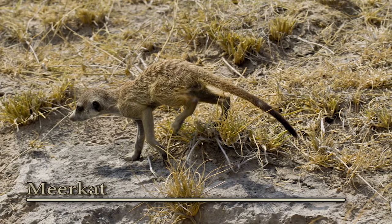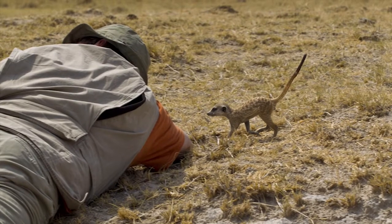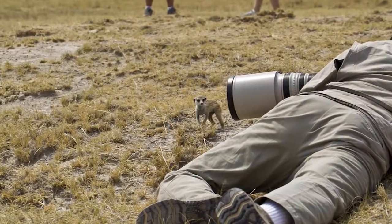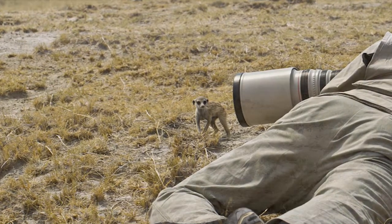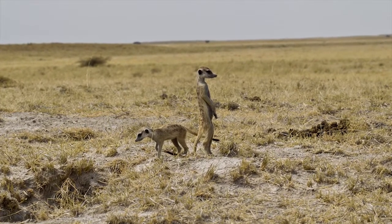Meerkats are the darling of the Kuri salt pans. They are usually found in groups of 20 or more, called a clan, gang, or mob. They are from the mongoose family. They have long tails that are used for balance when standing upright.